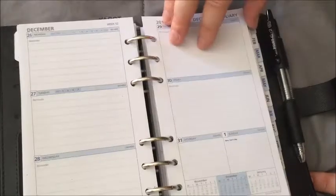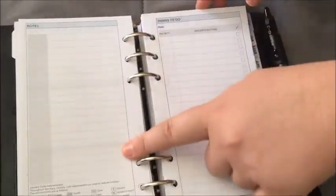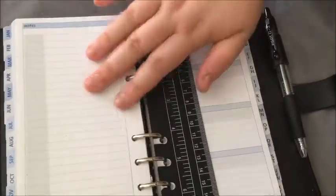Then we get to December. Then I have the notes page that comes on the back of that one, and then I've got my things to do pages here. So things to do, all through there. Then I have my monthly dividers that I showed you guys just before. Now it's already February, so I didn't put any notes pages in January, but then I put 3 into every month. So 1, 2, 3, etc., so on and so forth, all the way through to December. And then after December is the calendar.